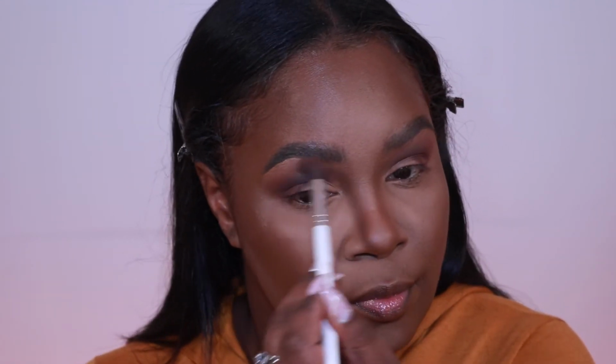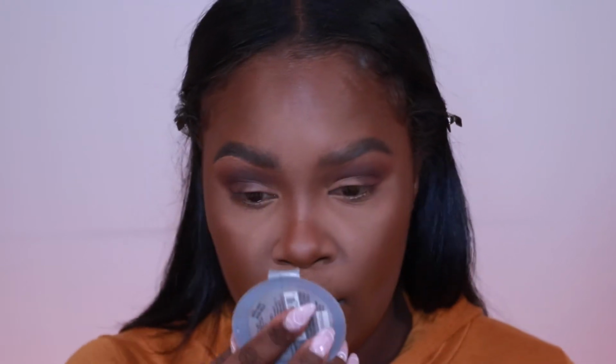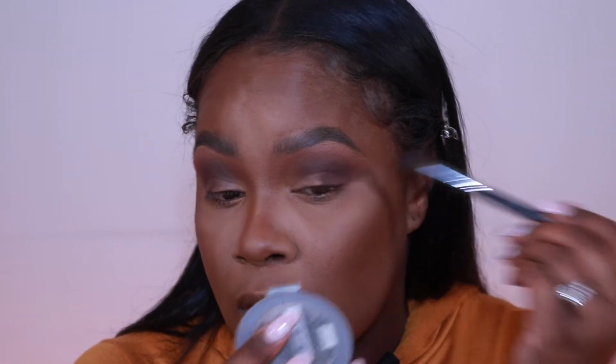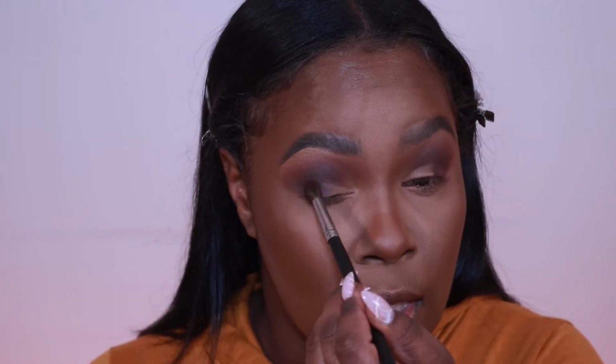We're going to go back into Buns and blend this edge out right here to bring a little bit more of the warm back into it. So back into Buns, tap off the excess and just blend this part right here. All right, so we're going to go ahead and pack some more of this Chip color, the darker color, on the edge right here. And then also on this side.